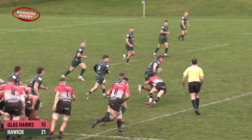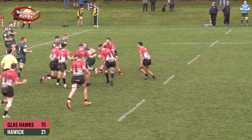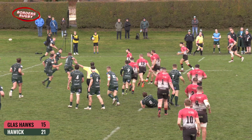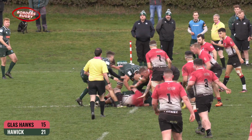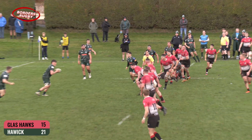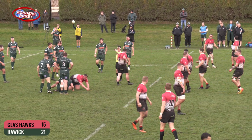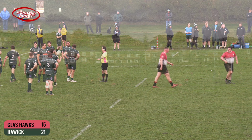Hawick have made a real mess of that Hawks scrum, and it's enabled Jay Linton to come up with the ball and come off the base and bump off players like an absolute wrecking ball. And Hawick now are up to the 10-metre line off the Hawks, and there's an advantage coming their way as well. So all of a sudden, Hawick back now in the ascendancy after a slow start to the second half. Sutherland hit hard by about 3 players, and one of them did look high, Sam, so Hawick are getting the option of penalties here.